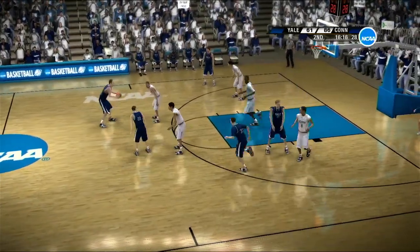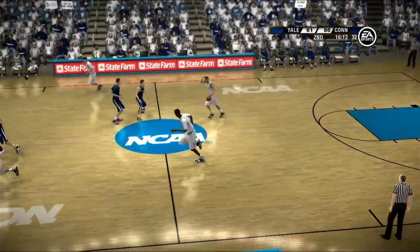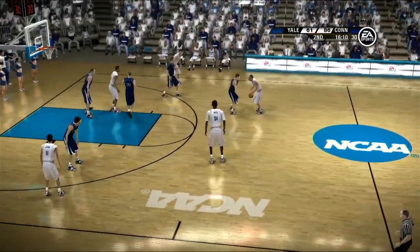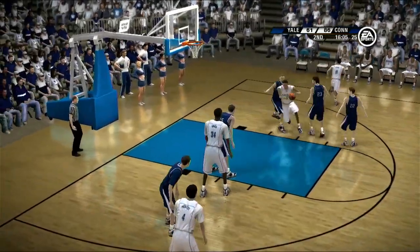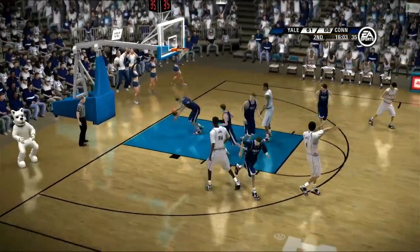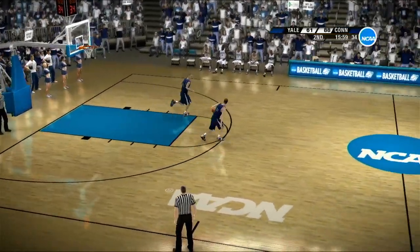Look at that spacing. Picked off. Gave it up. The power forward receives the ball. Using his size with a power move. Oh, what a power goal. Jump stop. Takes the ball with a goal. Strong.